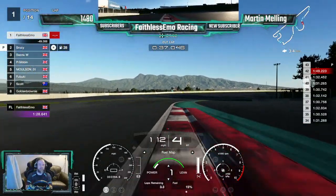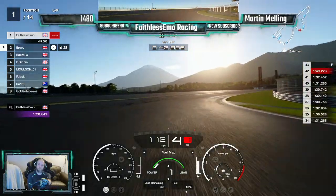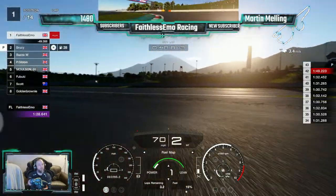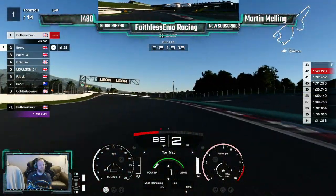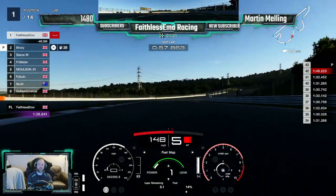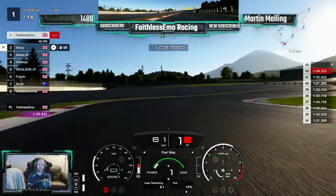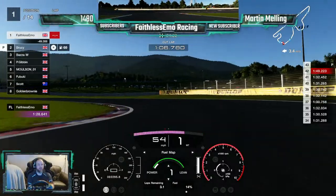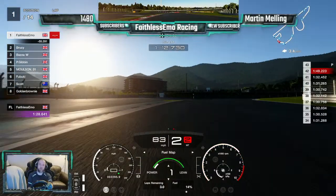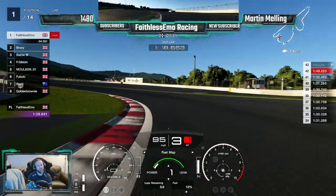Okay, Brucey's pitted again. What's Brucey doing? Is he gonna do this? What I'm thinking here? He's in. Just gonna get the front end to turn then. It's strange being on the hard tire now. Okay, he's putting some fuel in. 72, and he's gone to the soft tyres. So he's getting off those hard tyres.